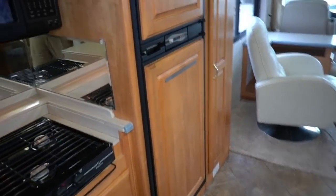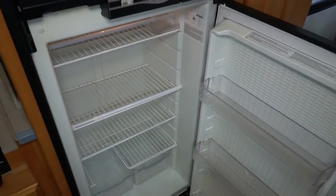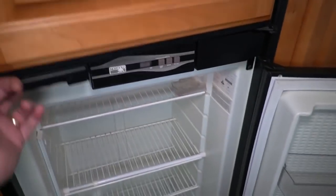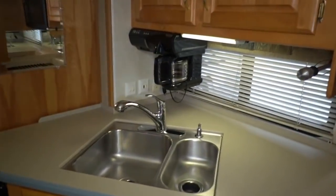8 cubic foot RV refrigerator freezer that's already getting cold. Look how clean that is for this age of an RV, guys. This hasn't been a live-in unit, that's for sure. 3-burner stovetop. It's got a microwave, convection oven combo. Got a built-in coffee maker.